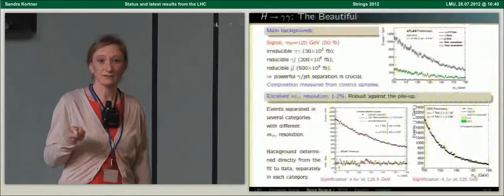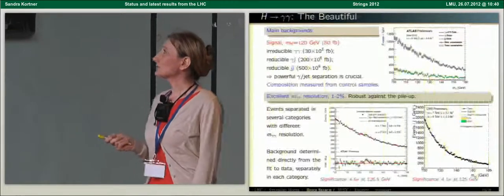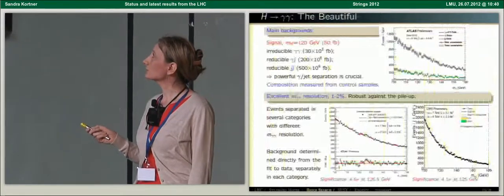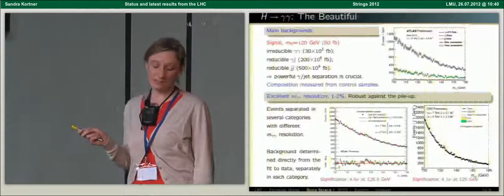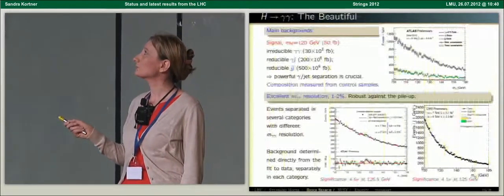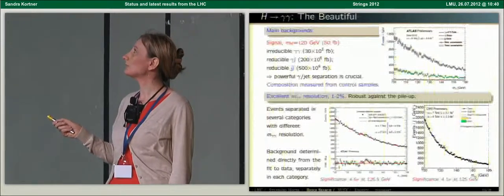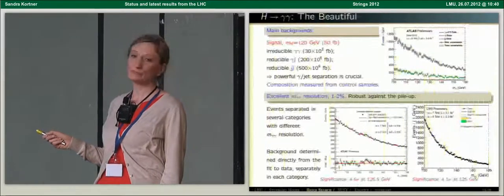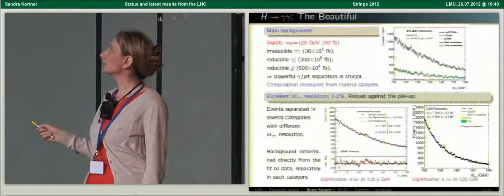So we are sure that we can see the signal, that it is not hidden among the irreducible background. The resulting invariant mass resolution is shown down here, is fitted. So our background estimate is extracted directly by fitting to this mass spectrum and looking for the bumps. And you see from this fit that we see a small bump around 126.5 GeV in ATLAS with a significance of 4.5 sigma, and in CMS significance 4.1 sigma at 125 GeV.